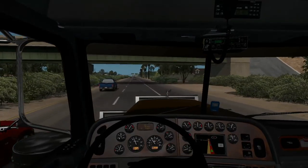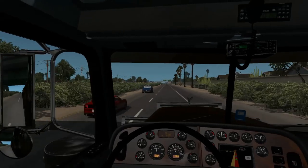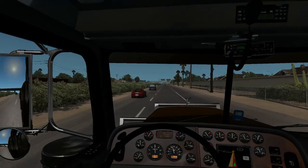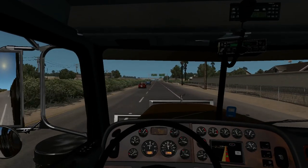We almost hit that cop car in this car right there. I don't know. Well, at least we made it. That was a close one. I did not see that there, really.